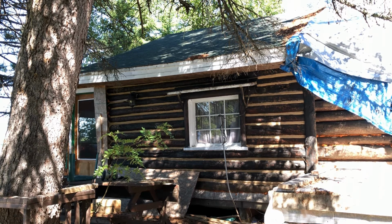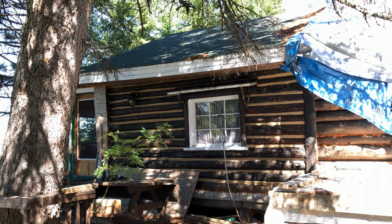There's a roof on the main log cabin part and the porch, so it's weatherproof. You can stay in it. It's just really crowded with stuff right now. But yeah, eventually, hopefully in the next couple of years, I'll have it completely built and completely finished renovation.